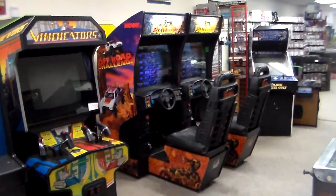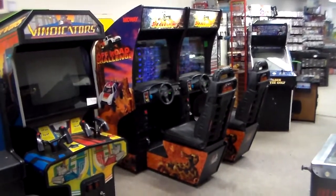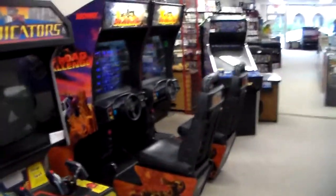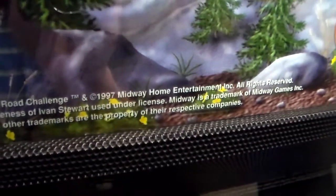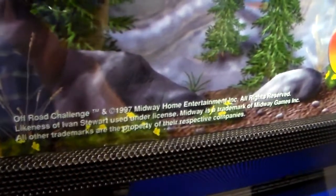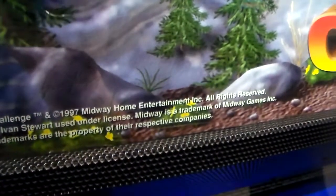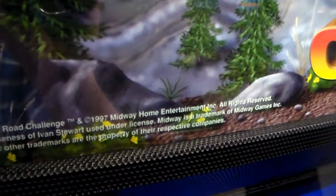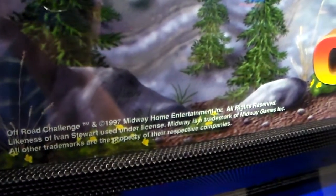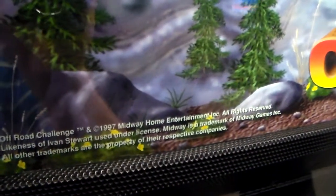This is Midway's Off-Road Challenge. This came out in 1997. Now I want you to read real close what it says. Off-Road Challenge, trademark, and 1997 Midway Home Entertainment Incorporated, all rights reserved. Likenesses of Ivan Stewart are used under license.